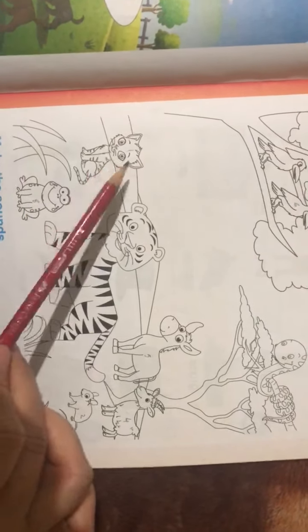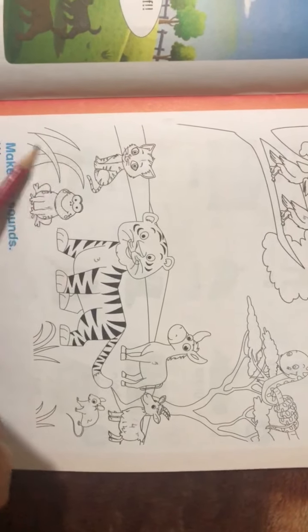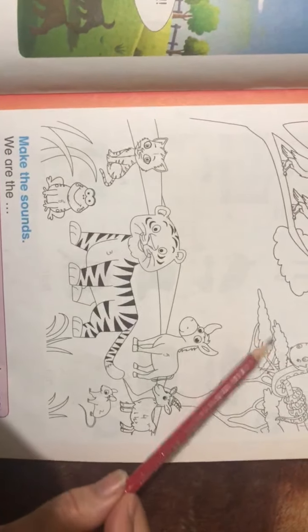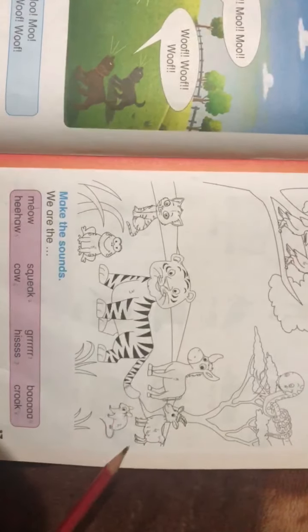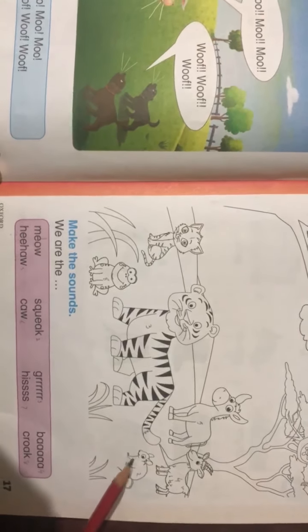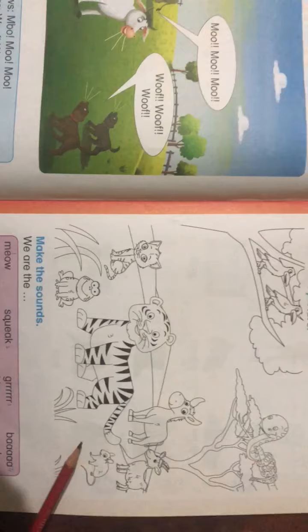green and the cat is brown. You can do this grass green. The tree is green. Okay? Do this activity at home and send me the picture. I will check and I will give you a big, big stars.